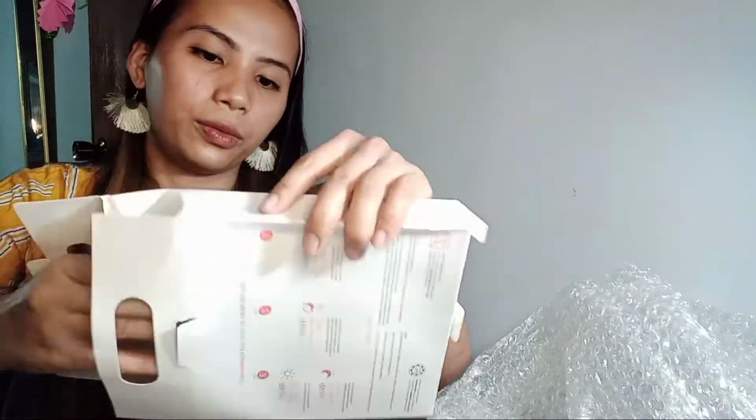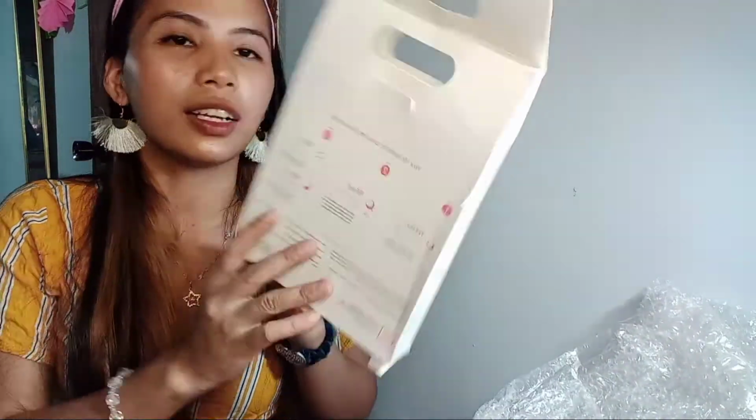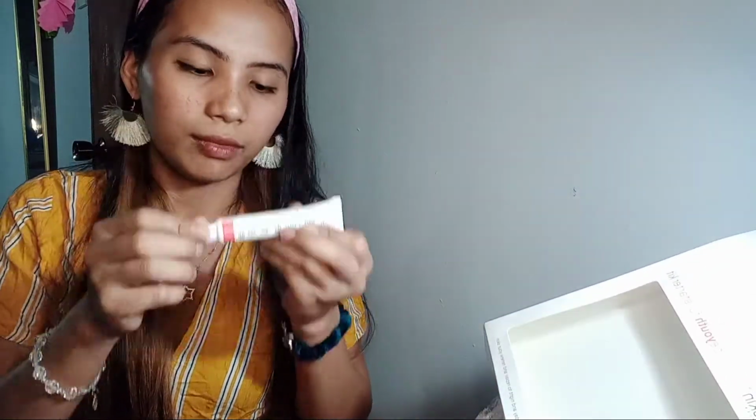Lahat. Pero parang so this one is only cost 450 pesos. And this one, ang mga instruction din niya ay nandito na sa likod, yung mga step na kung paano niyo siya gamitin sa mukha niyo. Next, this one. So, abangan nyo rin guys yung video nito sa aking journey ng paggamit ng Ryxskin Sincerity. Abangan nyo guys ha. So fun.